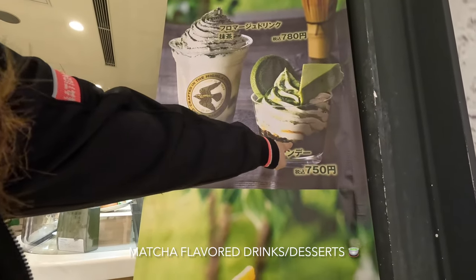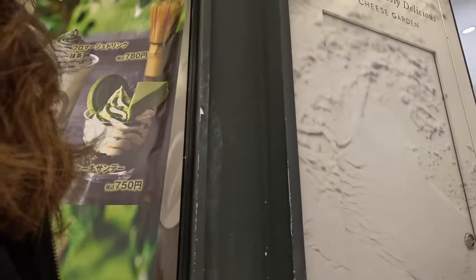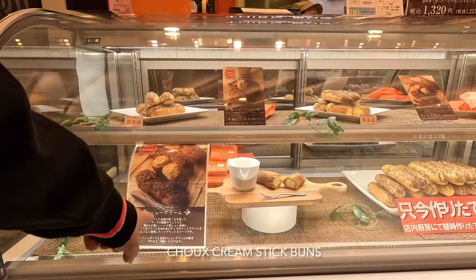Cheesecake sundae. Sounds good. Yeah, but it's... Or the ice cream. Show cream inside. Oh, that's what it is.